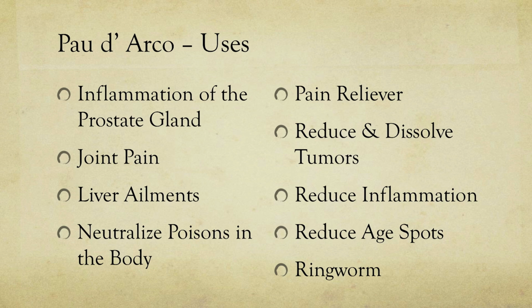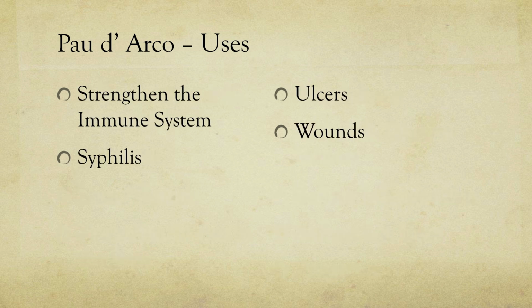Joint pain, liver ailments, neutralizes poisons in the body. It's a good pain reliever, reduces and dissolves tumors, reduces inflammation, and that's also good when we're dealing with cancer here. Reduces age spots, ladies like that. It's good for age spots. Ringworm. Strengthens the immune system. Again, something very important when you have cancer.